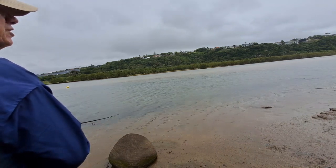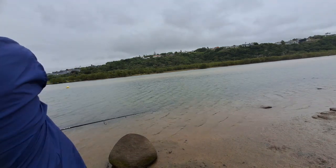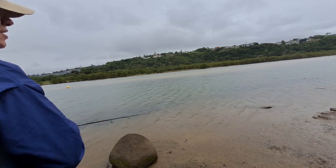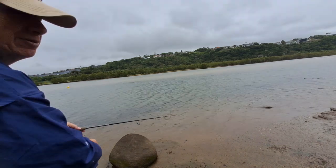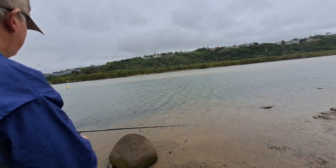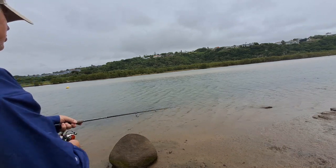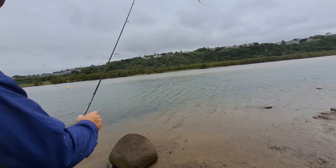If I was less of a wuss, I should be wading out on the sandbar there and fishing the drop off more significantly. I tend to do that on the pushing tide. And there are a number of eskom on this river. For those who don't know, eskom, our electric skates here, are prevalent and give you a nice zap, which certainly wakes you up.